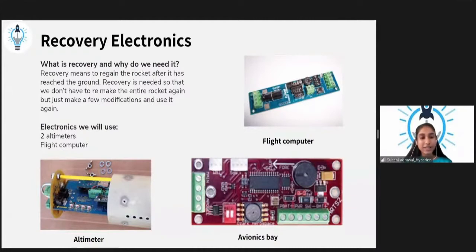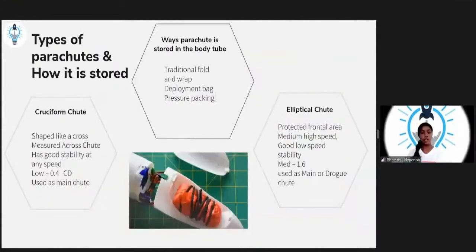Over to you, Bharati. The most popular parachutes used for rocket recovery are the cruciform chute that's shaped like a cross, flat sheet chutes that deploy from the top of the flight, and the panel chute and the elliptical and spherical chute. Each shape has its own advantages and disadvantages. The important thing we look for in the shape is if it suits our rocket's mass and the shape's stability at apogee, and the materials were chosen carefully too. We are using the cruciform chute as a main chute, the elliptical chute as the drogue chute due to its protective frontal area and good stability.